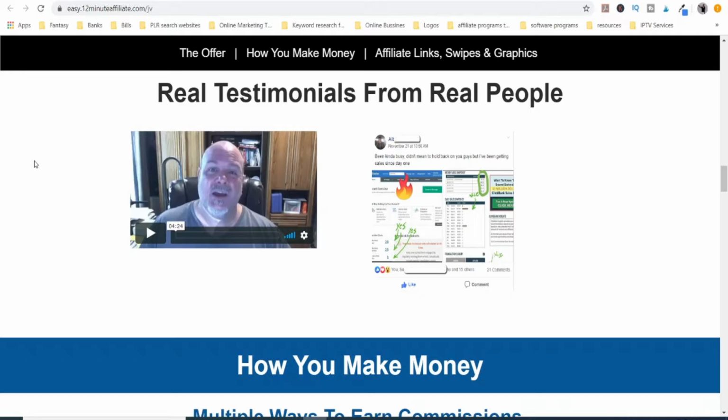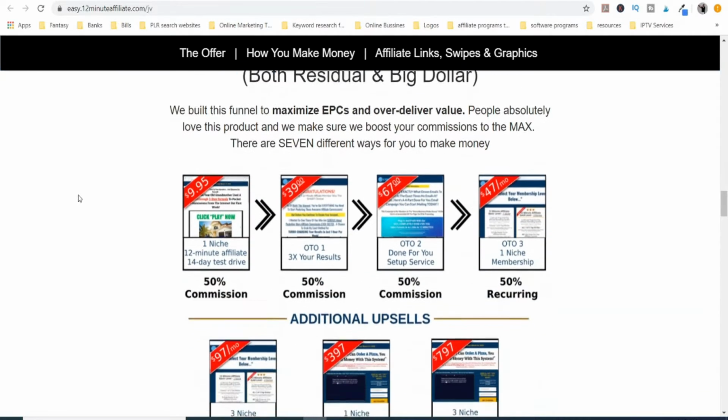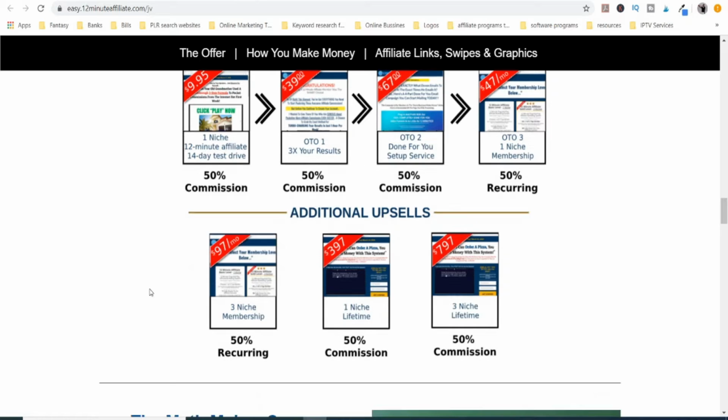There's some of the examples right there, and this is where the funnel is, right? When you decide to go through the funnel, this is your first page, and then it's gonna tell you what the product is about, right? Then you got the next offer, then you got the next offer. That was 39, this one's 67, then you got 47, and then you got membership areas. So that's how you're gonna earn commissions for life.